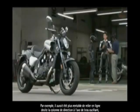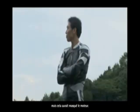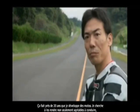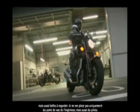I've been developing motorcycles for almost 20 years now. My goal is to create motorcycles that are not only enjoyable to ride, but also visually appealing. My approach to development comes from not only the point of view of an engineer, but also from the perspective of a rider.